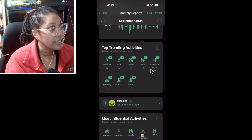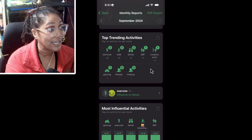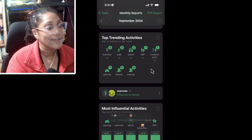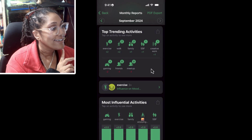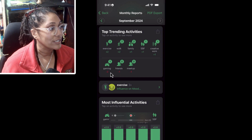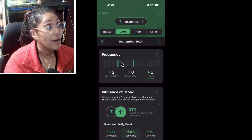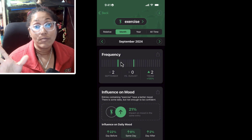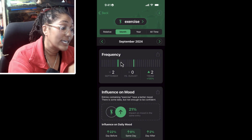Now you can see some of the activities that I did during the month. Definitely lots of yoga, exercise, walking, lots of family time, creative work, and they're telling me things that I did not do as much. I do a lot of gaming. But here's a great statistic: how exercise impacted my mood. You have to really be patient, because Daylio will have you dive in deep, especially if you're a Daylio user like me.